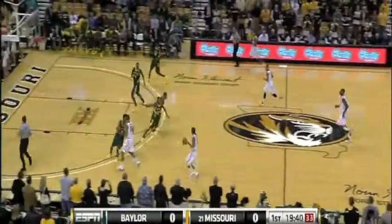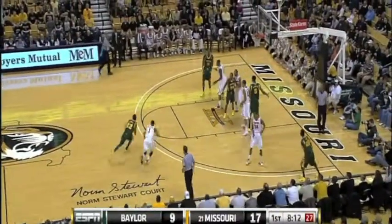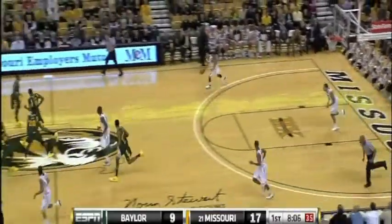On the putback, Baylor goes ahead. Morgan. Boy, Missouri denies every pass out on the wing. Walton. Got a score there, big guy. Inside, and he does exactly that. Jamison Morgan back in the ballgame.